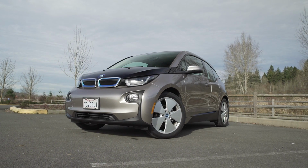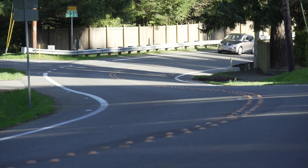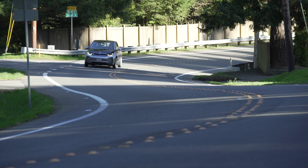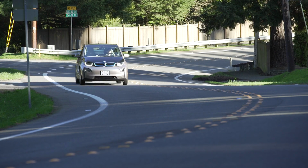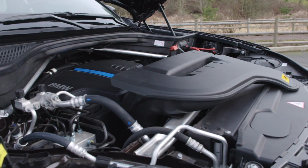Now, there are already some electrics like the BMW i3 you see here that do feature range extender gas motors, but that's not the same thing. With the range extender, the gas motor is more of a generator, not the actual source of movement.